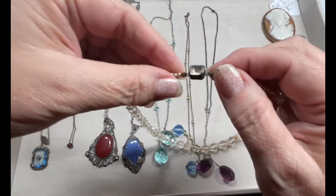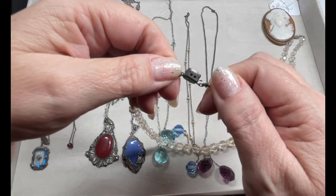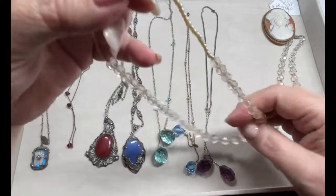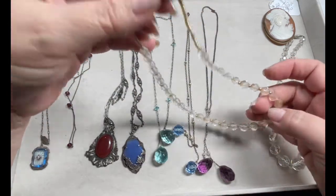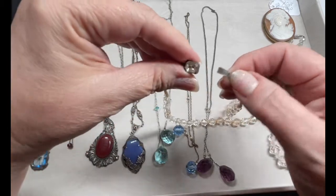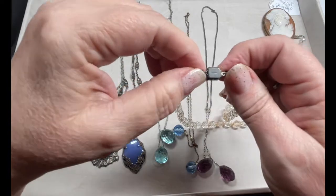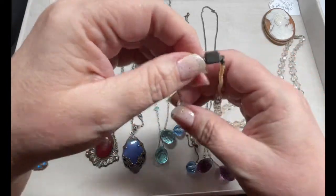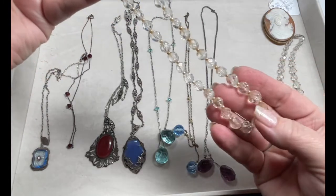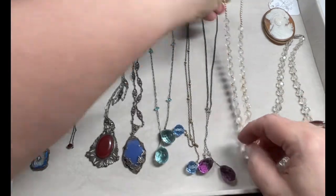Look at this clasp. Isn't that just stunning? This is probably older. It could be Edwardian. It has the hidden clasp, and it says sterling right here. I have to say I've never seen one with the pearls, but that is just so beautiful.